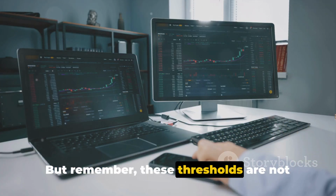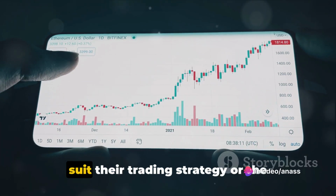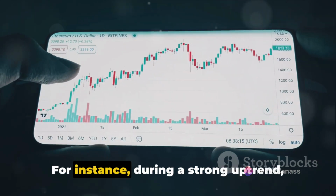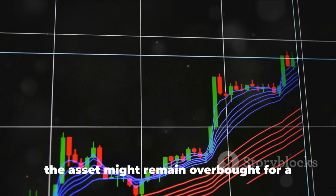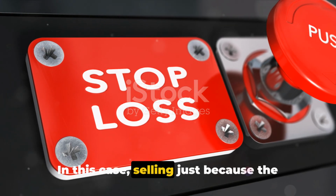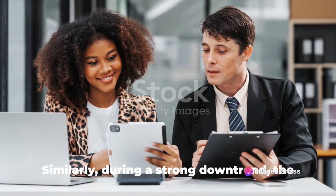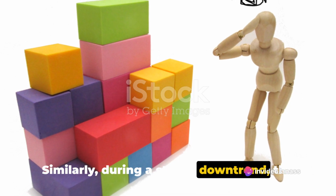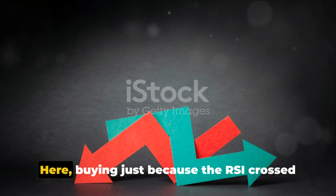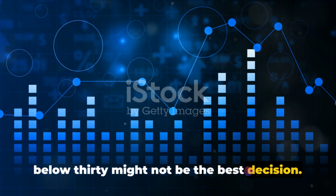But remember, these thresholds are not set in stone. Some traders might adjust them to better suit their trading strategy or the particular market conditions. For instance, during a strong uptrend, the asset might remain overbought for a longer period. In this case, selling just because the RSI crossed above 70 might not be the best move. Similarly, during a strong downtrend, the asset might remain oversold for a longer period. Here, buying just because the RSI crossed below 30 might not be the best decision.